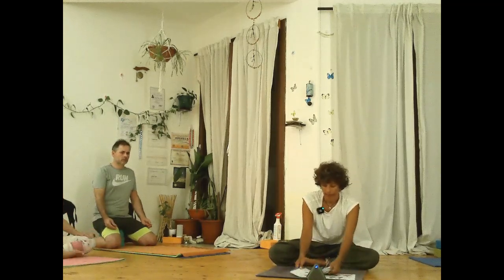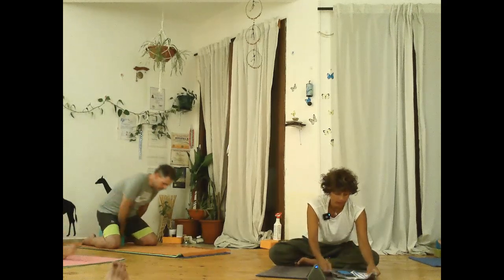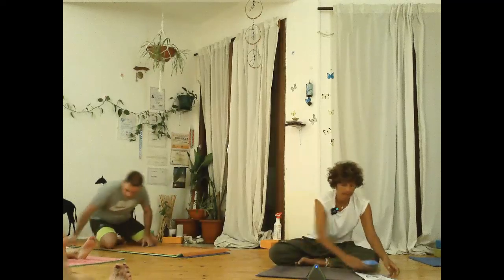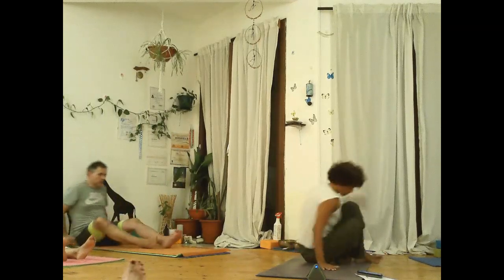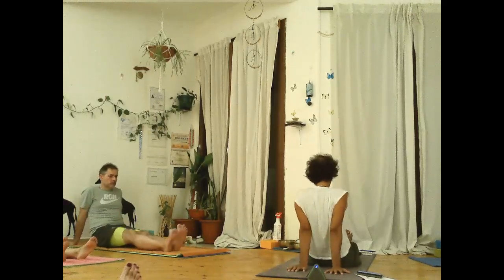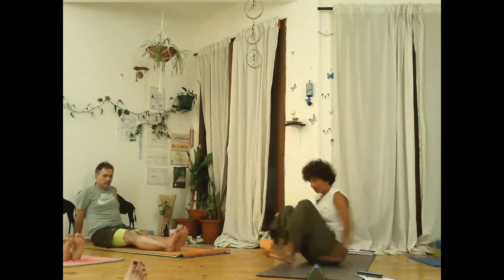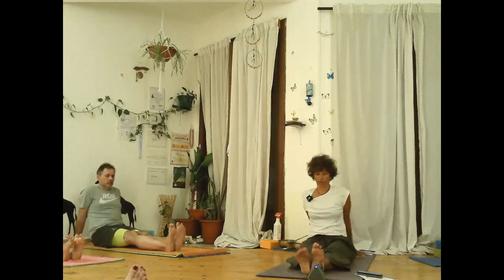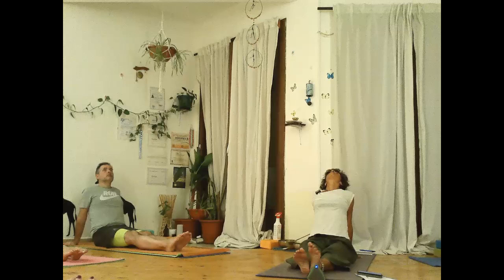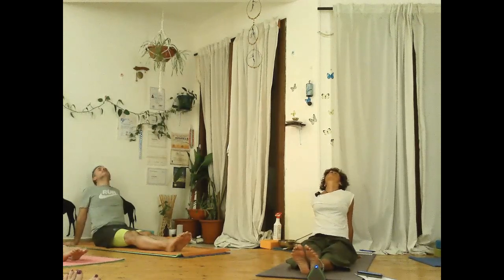Good, straighten the legs. Place your hands behind you, away from you. So, the fingers are like this, and they're 30 degrees, so you don't want to go too far down. Then from here, your toes are trying to face downwards. You look up, and we're gonna stay here for a minute and a half. Take long, deep breaths.